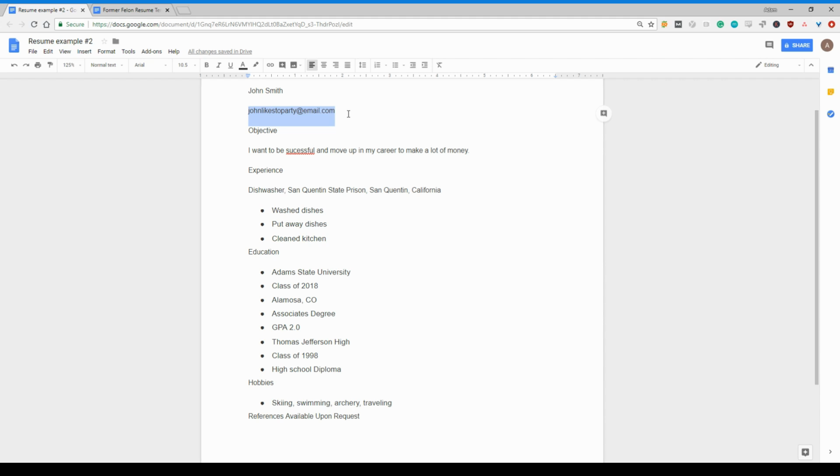So past the email address, we have an objective from John of, I want to be successful and move up in my career to make a lot of money. On the surface, that's a perfectly fine objective from John's point of view. I think that's what most of us want to do when we're applying for a job. We want to make money, we want to have a job, and that's about as far as it goes sometimes. Unfortunately, when you have an objective like this, you want to make sure that it's something that a hiring manager can respond to. And in this case, there's a couple things wrong with that.